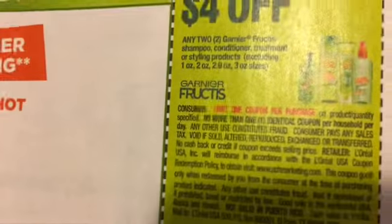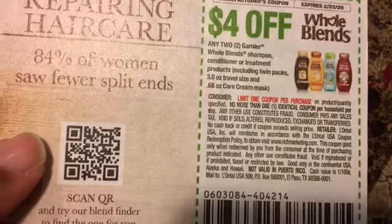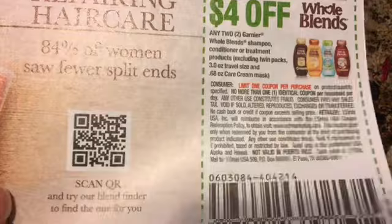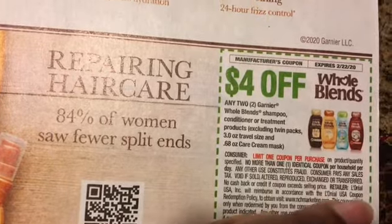No L'Oreal. Fructis, no Garnier Fructis. I never seen those. Whole Blends, I have seen a little Whole Blends, but the coupon said it excludes the Care Cream mask. I never tried it on the mask. I think I did, and she typed it in. So I don't know if it scans. But they do have the little ones, but it said it excludes that. But I don't know if it scans or not.